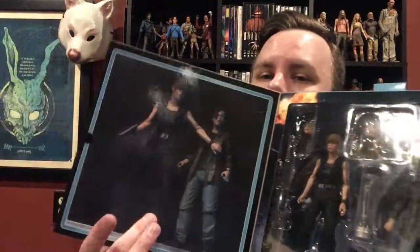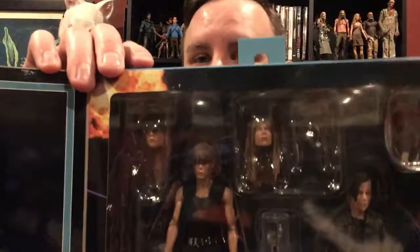And here are the actual figures. It has, of course, the cool picture of Sarah holding John back and protecting him. Sarah comes with 3 heads: ponytail, hair down, and then a hat with sunglasses, the cool round sunglasses she wore in that movie. John comes with his backpack, his hacking laptop, and, of course, a knife and a gun. And 3 guns for Sarah, and of course it comes with the endoskeleton arm.